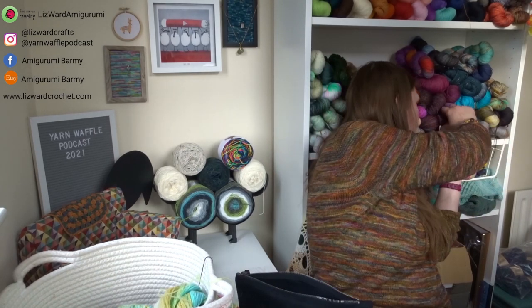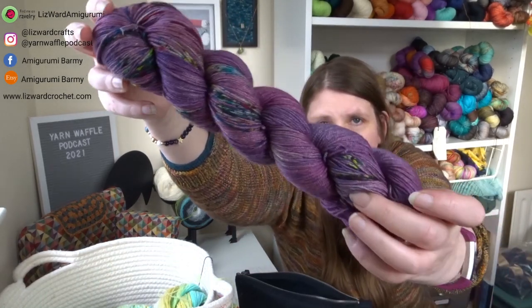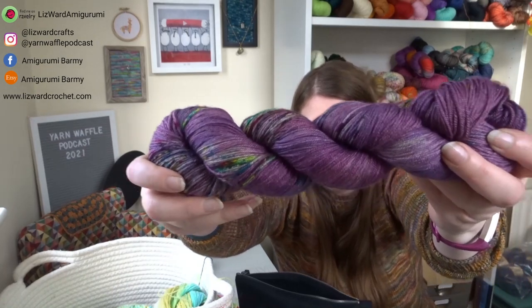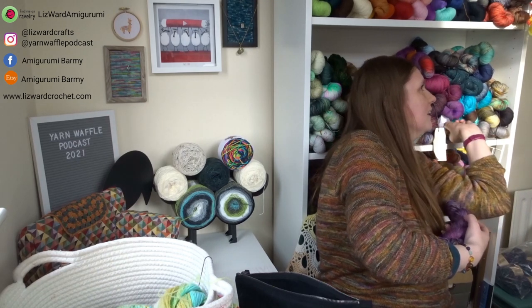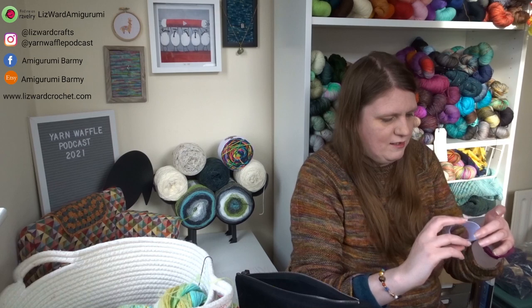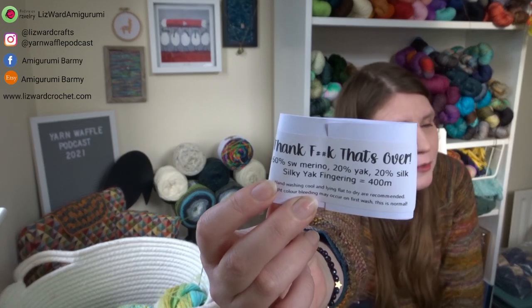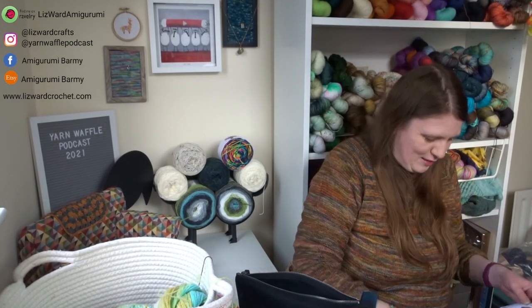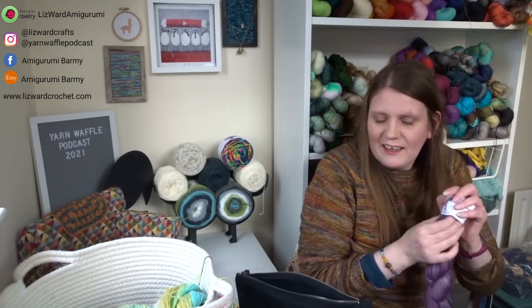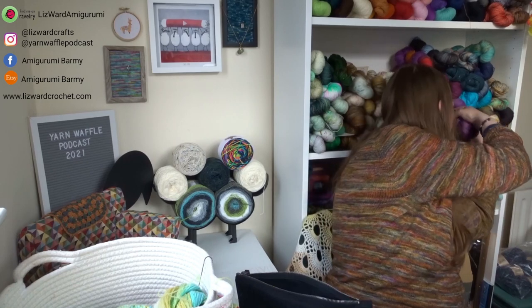I think I can show you that colourway. Oh, it's lost its ball band, but yeah, this was the colourway. So there's two skeins of this. And as I say, I think it's mainly referring to 2020 with the title, which I won't say out loud for delicate ears that may be watching, but I think we can all agree with that statement. So yeah. Completely going off topic already. That was my Dye Candy yarn. It's nice having the stash behind me.